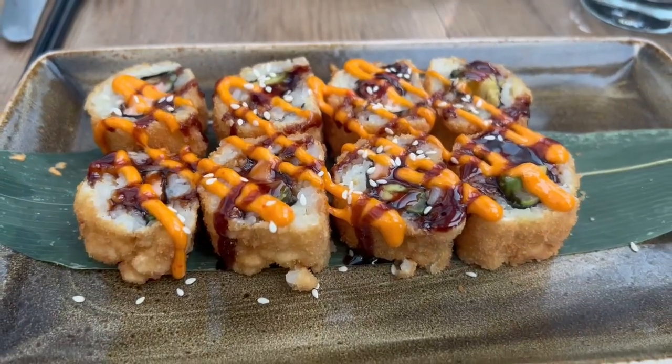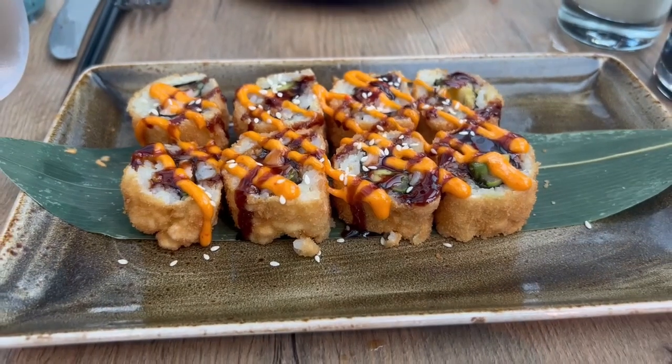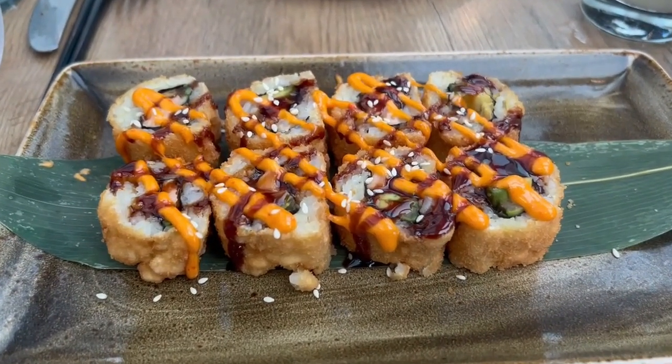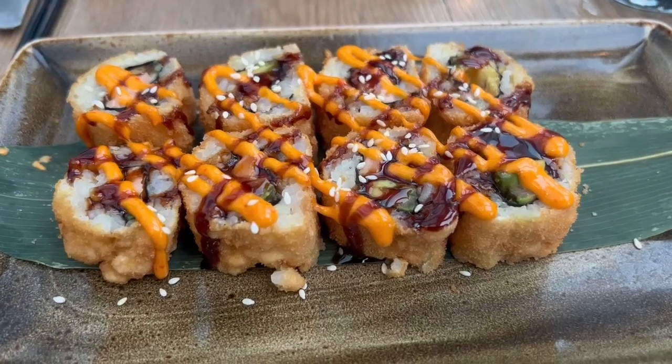So we had the crispy salmon roll, which had salmon, avocado, cream cheese, panko, eel sauce, and spicy aioli. And to be honest, that's the only sushi roll we got. It's not my favorite I've ever had. It wasn't my favorite either. Yeah. I think we wanted to try it because we eat a lot of sushi at home, and we had not heard that combination before.